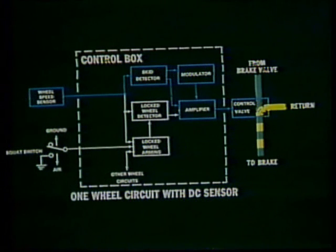Now, at the same time, this signal is passed to the modulator in the control box, which acts as a memory circuit to hold the average brake pressure near the skid level. As soon as the wheel stops decelerating and starts to spin back up, a signal from the control box automatically causes the control valve to reapply pressure to the brake, but only long enough for the wheel to again reach its skid threshold.